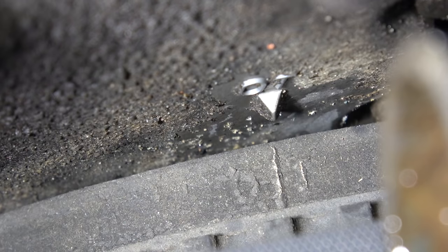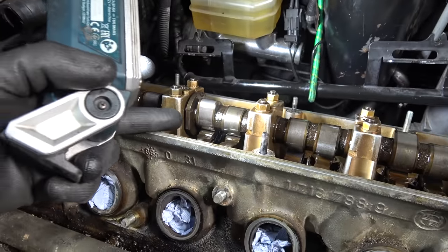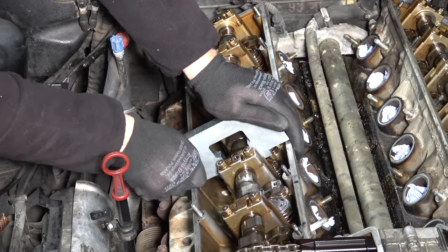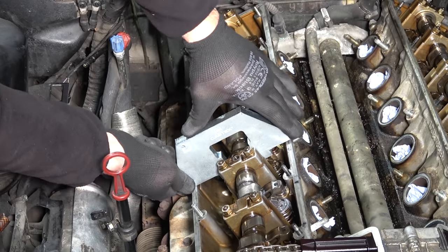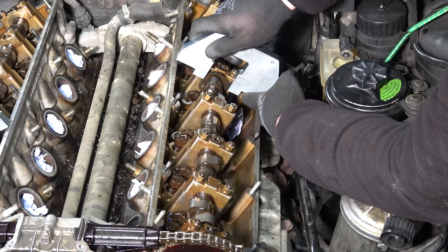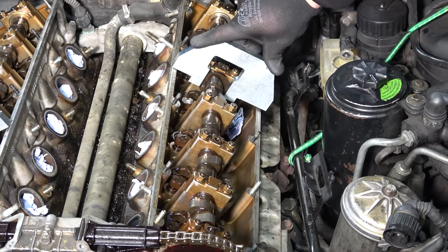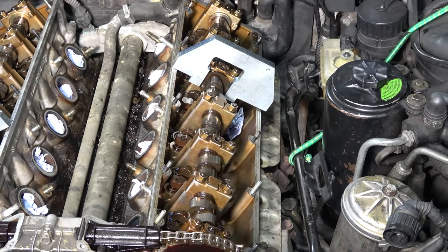The angle is not very good, but those two marks are lined up. On bank one, this is the slot where the tool goes on. And on bank two, it goes here. And looks like the timing is off. Bank one. Let's see bank two. And it looks like it's slightly off here as well. All right, we need to adjust cam timing.